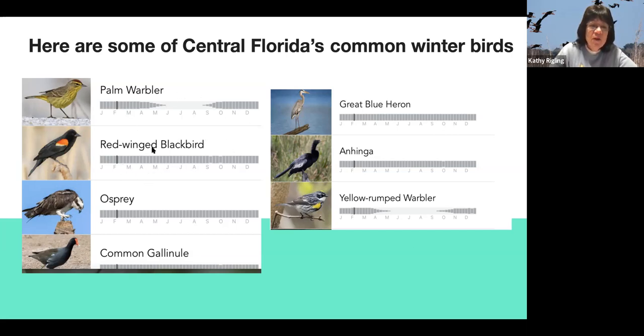If you notice, red-winged blackbird, osprey, common gallinule, great blue heron, and anhinga, they're all year. But notice the palm warbler and yellow-rumped, there's no markings here because they go north. They're like, we're not going to deal with this hot weather.